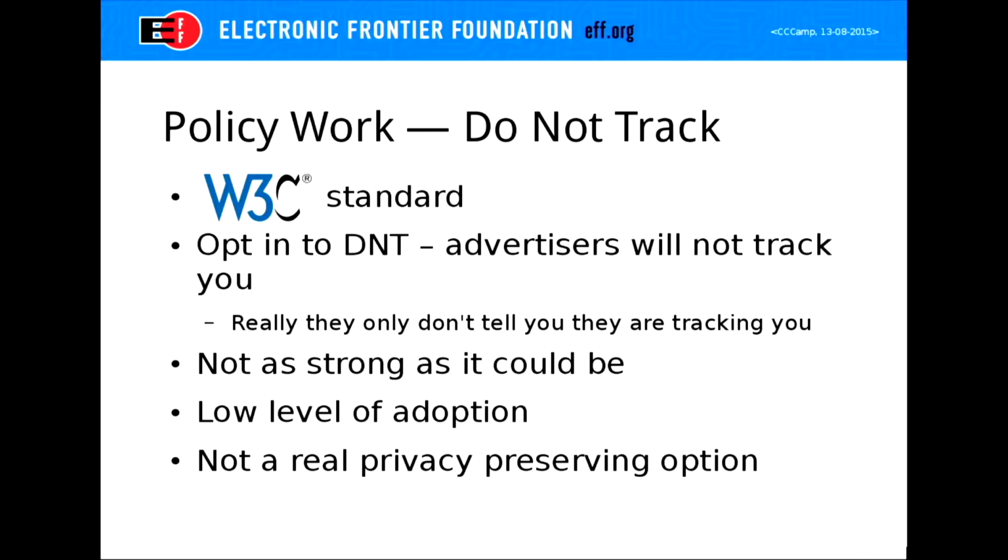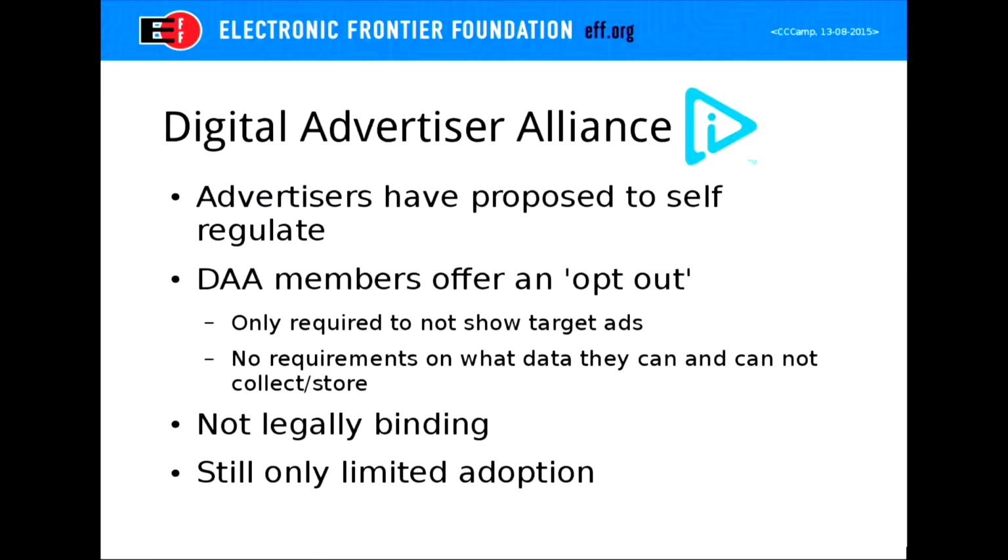So we would like to see a world where it can be adopted and you don't have to install a third-party extension to have advertisers honor your request not to be tracked. The advertisers, seeing an opening, formed the Digital Advertisers Alliance, where they're like, it was really hard for the W3C to regulate us. Let us regulate ourselves. You just tell us you want to opt out, and we'll happily stop showing you targeted advertisements. But we won't anonymize your data, and we won't stop tracking you. We just won't show you the targeted ads. So that's not really a solution either, and it's not legally binding. And even this very lax standard has only been limitedly adopted.